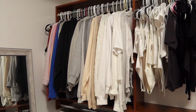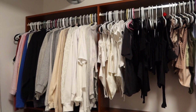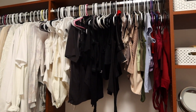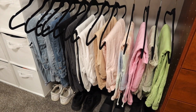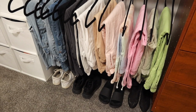All my long sleeves and hoodies are up here, color coordinated. It makes such a big difference when everything's color coordinated. These are short sleeves and tank tops. My Scrabble's up there. And then going down, I have all of my sweatpants, jeans, joggers, and then a couple pairs of shoes that I wear most often.